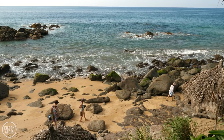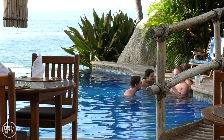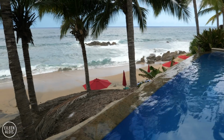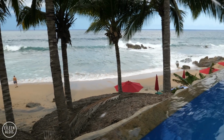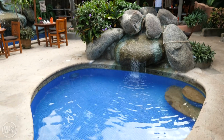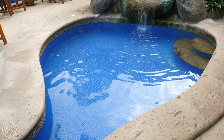If you feel like venturing out of your room, the resort has everything you need. This hotel is a little bit removed from the main town of Sayulita. They have a great restaurant here with an amazing view of this private beach. You can hear the waves. And then I love how this pool kind of winds and bends its way around where all of the tables are set out, with a couple of little waterfalls as well.